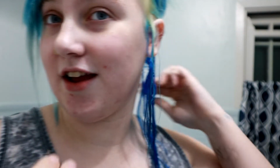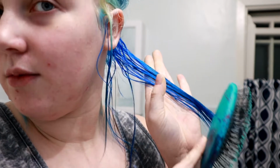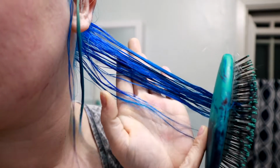So I just rinsed it out and I'm very impressed actually. There was no color drainage at all in the sink and I was rinsing it under freezing cold tap water. So I think we are a go because that looks pretty good. I left it on for 35 minutes. Yeah. All right, let's do the rest of my hair this color.